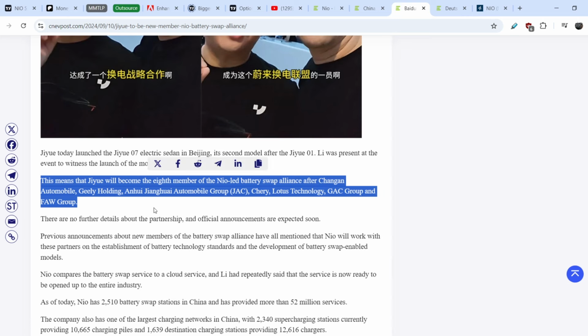And guys, this is a very good long-term catalyst that will be one of the drivers for NIO for the upcoming next decade, I think, because the more companies join this alliance, the more likely NIO will drastically improve their fundamentals just by leasing their infrastructure.